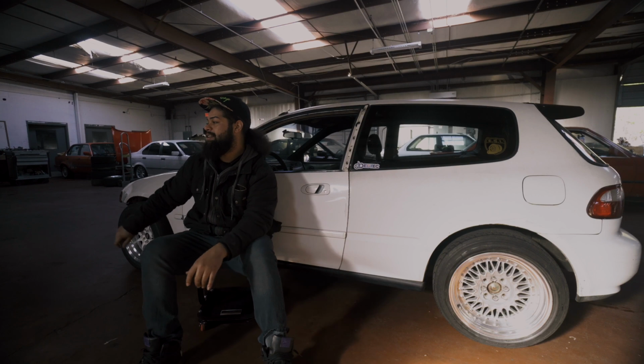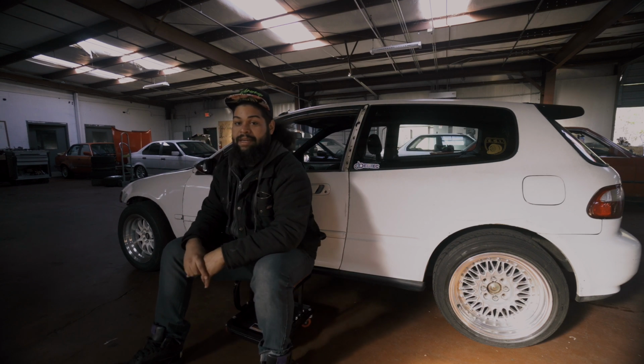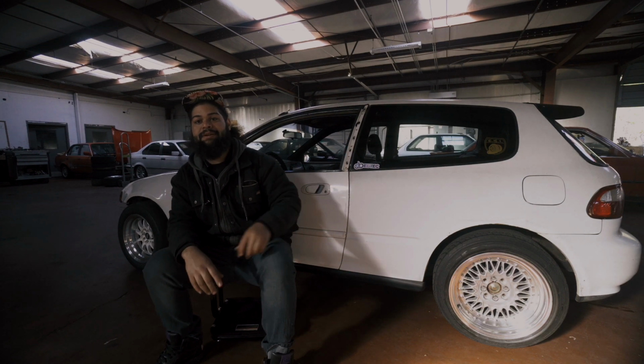And tire wise, I've got Toyo double Rs up front. Actually, a buddy of mine's tires, a really good friend. He tries to help me get some traction, but it doesn't really work too good. The backs are just some normal tires, just something to put on to roll it around.